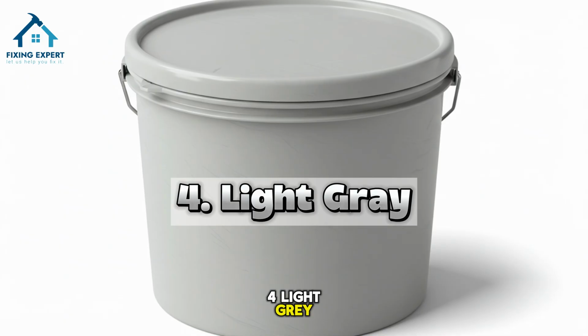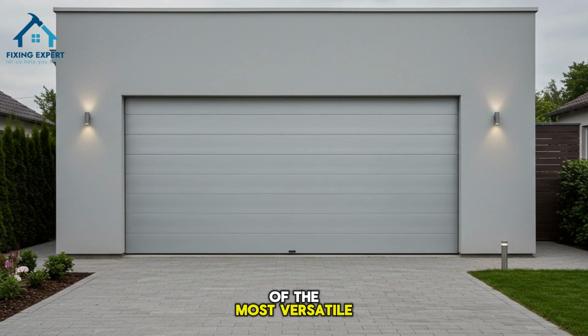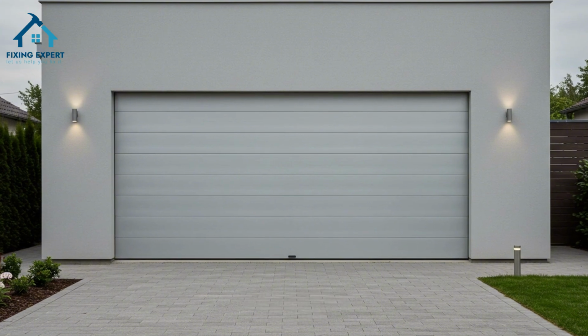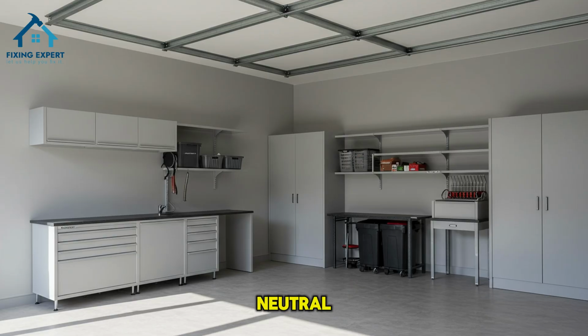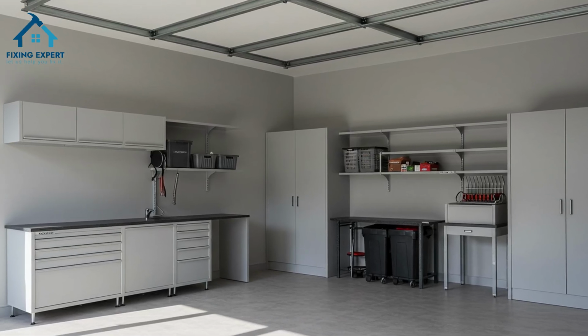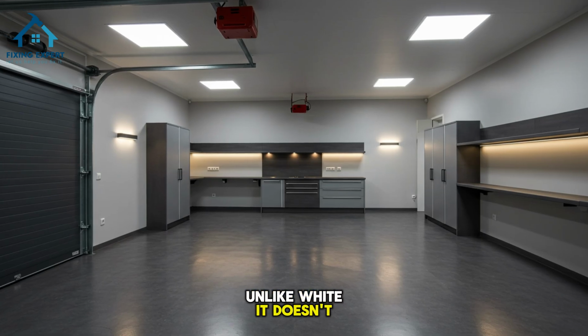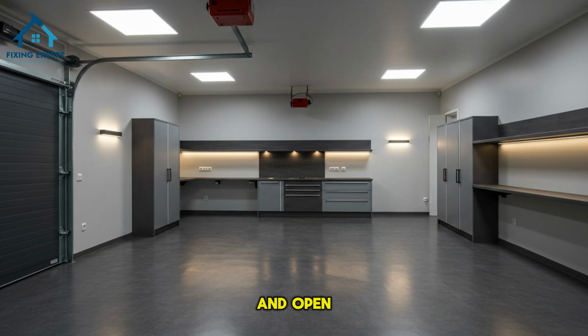4. Light gray. Light gray is one of the most versatile garage paint colors. It's modern, sleek, and neutral, making it easy to decorate around. Unlike white, it doesn't show dirt as easily, but it still keeps the garage feeling bright and open.